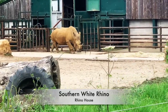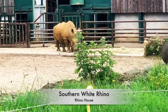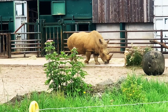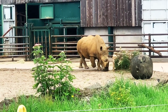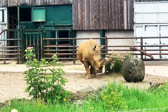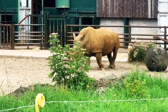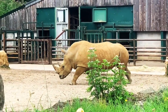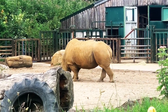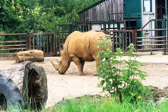You will eventually reach the southern white rhino house, where you'll see a small population of rhinos. Longleat are also part of a captive breeding program for these rhinos too. These breeding programs are happening for a number of the species they have in the safari park, and it's quite amazing. It's all part of their conservation effort to prevent these animals from becoming extinct.